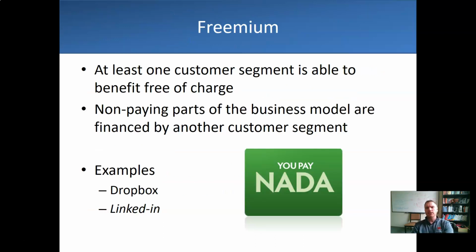So let's think about a second model here. And this is a pretty common one these days. This is the freemium model. And what this refers to is that you've got a portion of your product or service that you provide for free. And then there's a premium version. And that's where you make your money. And so at least one customer segment is able to benefit free of charge. Non-paying parts of the business model are financed by another customer segment, the premium customers. So Dropbox is an example of this, LinkedIn, and there's lots and lots of examples.